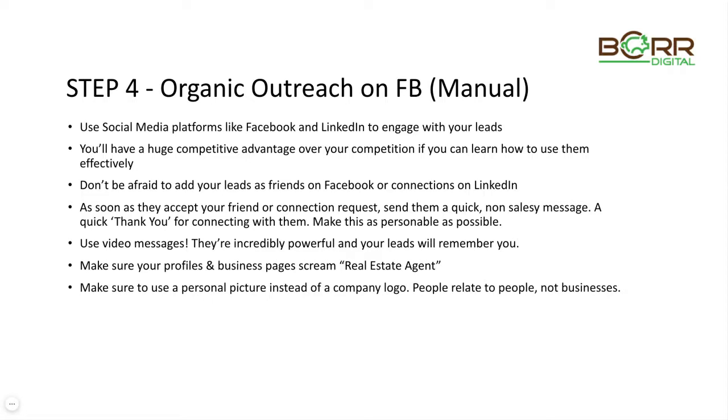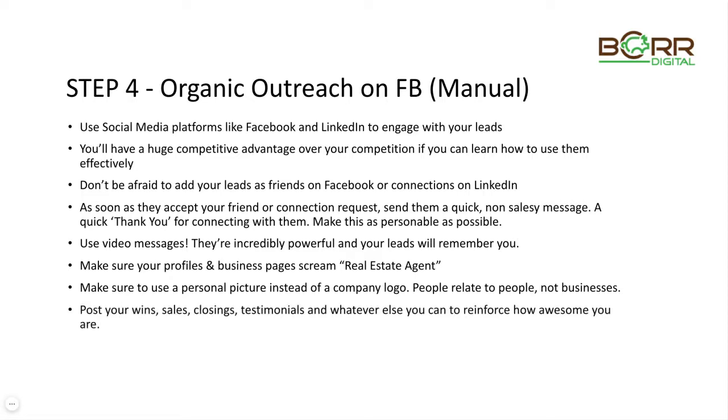Use a personal picture instead of a company logo. A lot of the time, people love their logo. They don't love posting their face front and center. But people want to do business with people, not businesses.